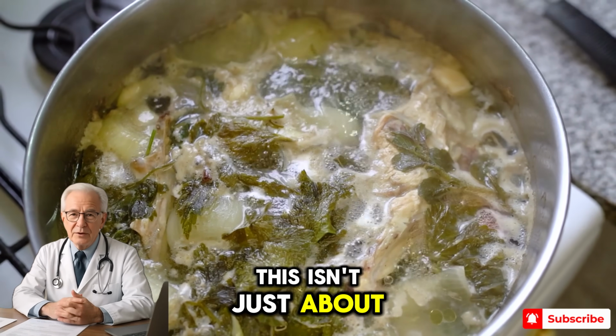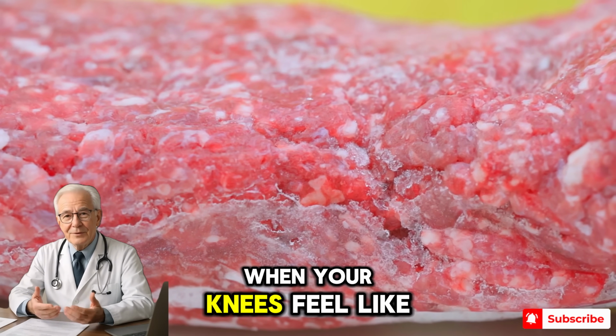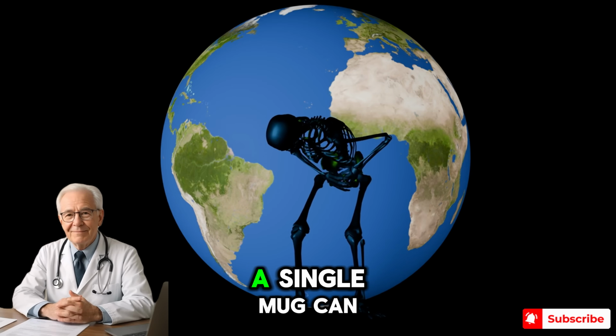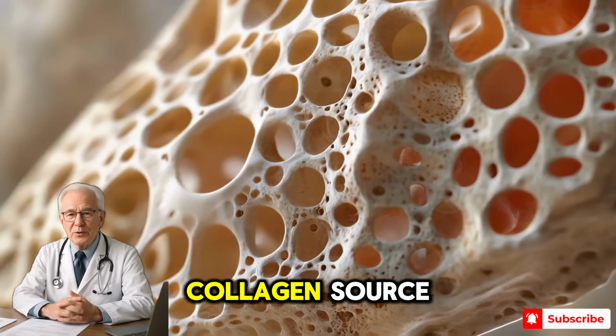This isn't just about easing pain. It's about giving your joints the environment they need to repair. When your knees feel like they're grinding or your ankles balloon by evening, a single mug can begin to shift everything. 1. Beef tendons, the ultimate collagen source.